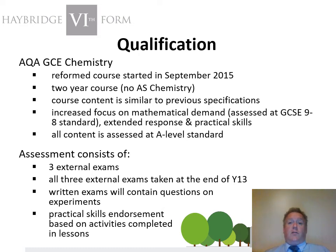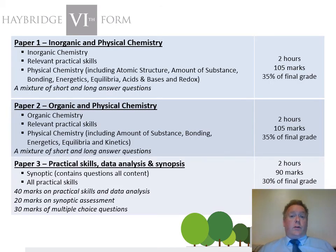The assessment consists of 3 external exams taken at the end of Year 13, the results of which determine the final A-level grade. In addition to the final A-level grade, there is also the practical skills endorsement, which is assessed by teachers based on practical tasks completed in lessons. This table shows the content of each exam. All 3 exams are 2 hours in duration.